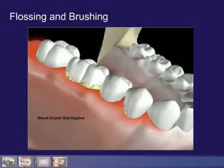Number 5. Rushing when flossing the teeth. One cannot perform proper flossing when rushing through the procedure of removing plaque. One should take at least 2 to 3 minutes when flossing. This is a small amount of time when one weighs the benefits of good oral health.